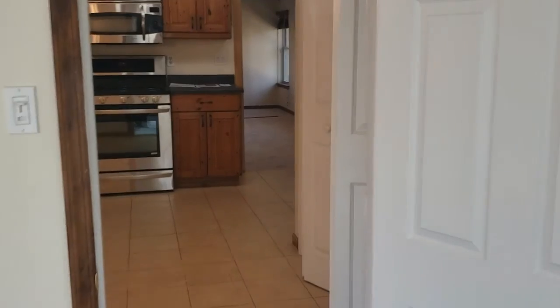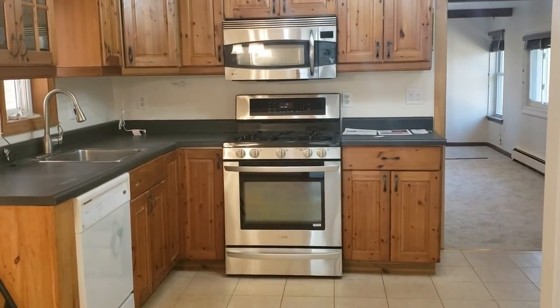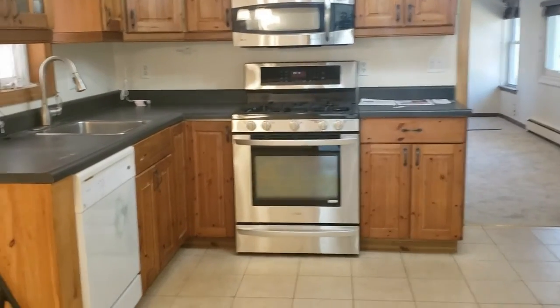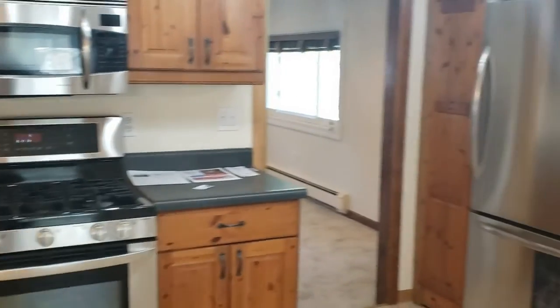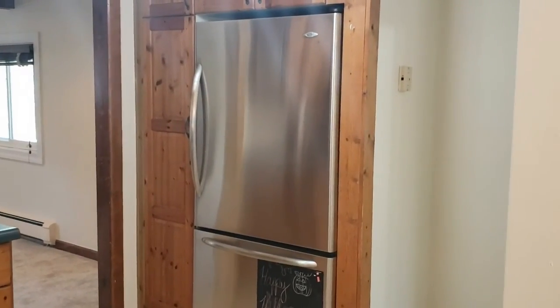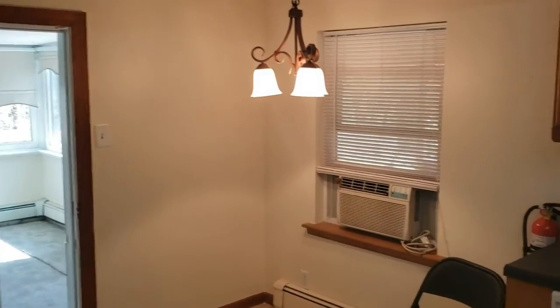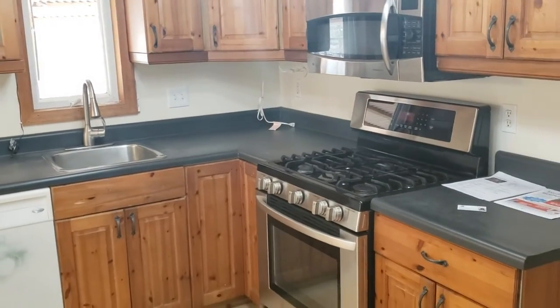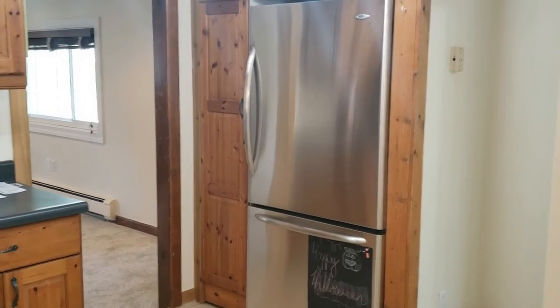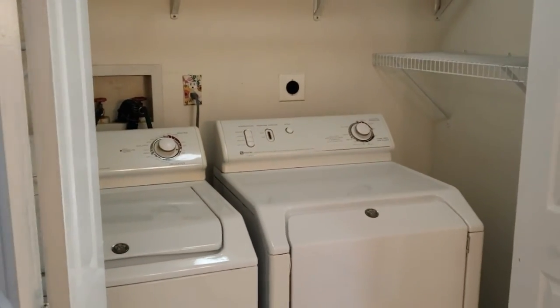As we head back into the kitchen, see the stainless steel range and microwave, laminate countertops, stainless steel sink, stainless steel refrigerator. Also off the kitchen, you have your laundry area, washer and dryer, both included in the sale of the home.